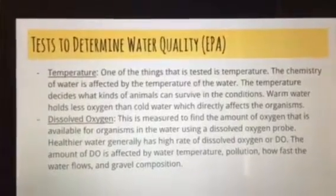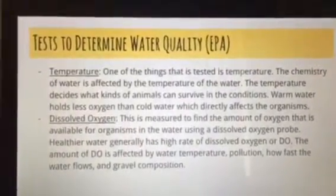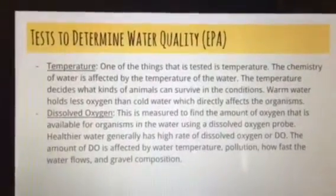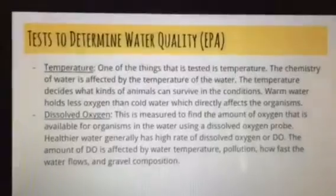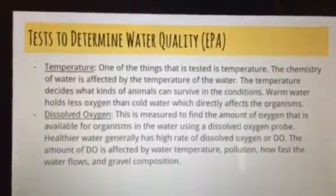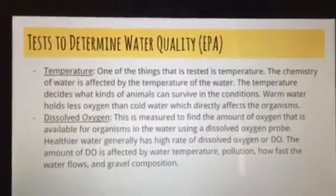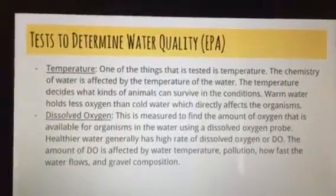The first test is temperature. The chemistry of the water is affected by the temperature of the water, and this is because the temperature decides what kind of animals can live in these conditions. For example, warm water holds less oxygen than cold water, and this directly affects the organisms because it can decide if they can live in these temperatures or not.